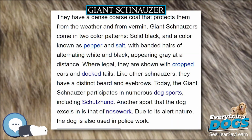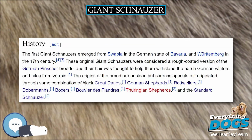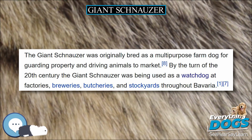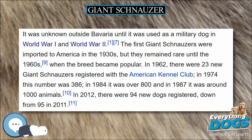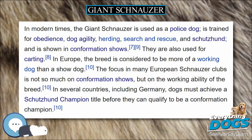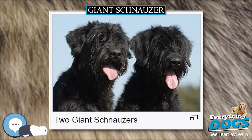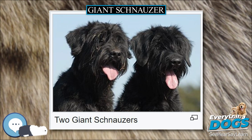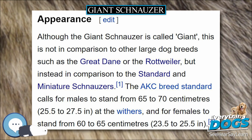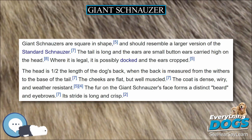It was unknown outside of Bavaria until it became popular as a military dog during World War I and World War II. They have a dense coarse coat that protects them from the weather and from vermin. Giant Schnauzers come in two color patterns, solid black, and a color known as pepper and salt, with banded hairs of alternating white and black, appearing gray at a distance. Where legal, they are shown with cropped ears and docked tails. Like other Schnauzers, they have a distinct beard and eyebrows. Today, the Giant Schnauzer participates in numerous dog sports, including Schutzhund. It is also used as a police dog.